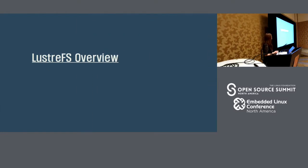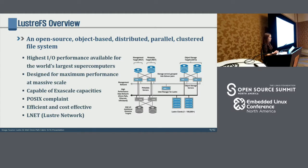Next, Lustre file system overview. Lustre is an open source, object-based, distributed, parallel, and clustered file system. In the Top500, most supercomputers use the Lustre file system, which is used for I/O performance in large-scale systems. Lustre's architecture is as follows. It is defined as three services: management service, metadata service, and object storage service. Hosts can mount the Lustre file system through LNET, the Lustre network, as a shared storage file system.